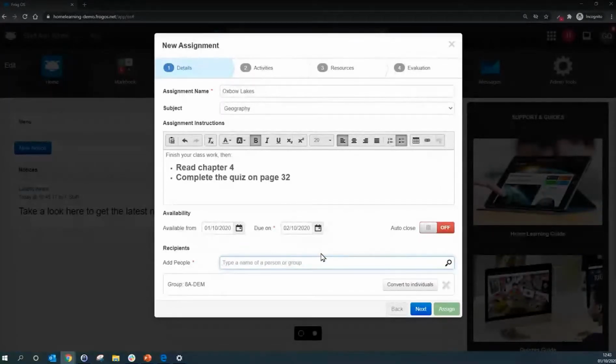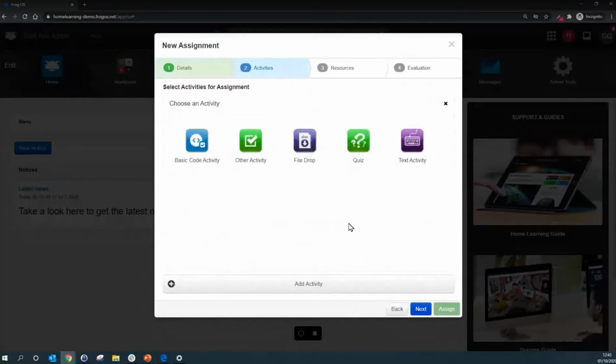I mentioned, though, that I might want to do more than just set some basic homework with some simple instructions. And if I click on Next, I can look at different ways I can collect in this work. So I could collect in their text just as a simple paragraph answer, or I could collect in files from them. And these files can be whatever file types you have, whether they're Office documents or photos or images, or even music composition files and so on. We can collect in basic computer code as well. So again, for ICT lessons, we've got that.